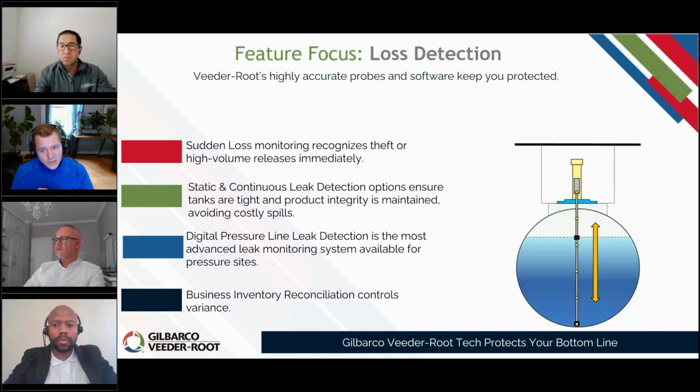We've got line leak detection, which is the most advanced way to make sure pressure sites are operating safely and not losing product. And then you've got business inventory reconciliation, right, which is going to give you that real world view to variance trends. We know how razor sharp margins can be in the fueling industry. When you put all of these services and technologies together, we're really working to protect operators' bottom line at sites and protect that margin.